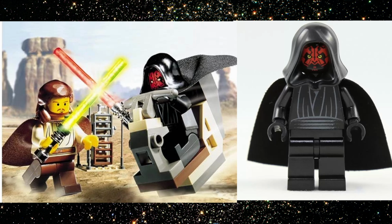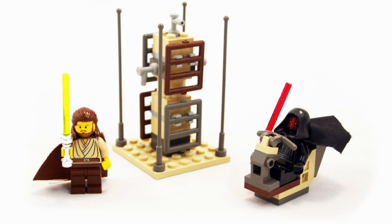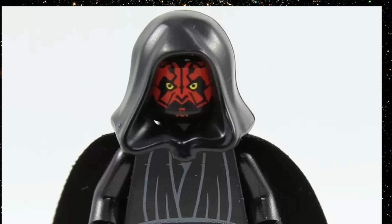Darth Maul was the standout minifigure for the first wave, donning the newly molded hood piece that would go on to be a Jedi essential, and of all the 1999 minifigures, I think he holds up the best to this day, as his face print has just the right amount of realism to give him a menacing look.